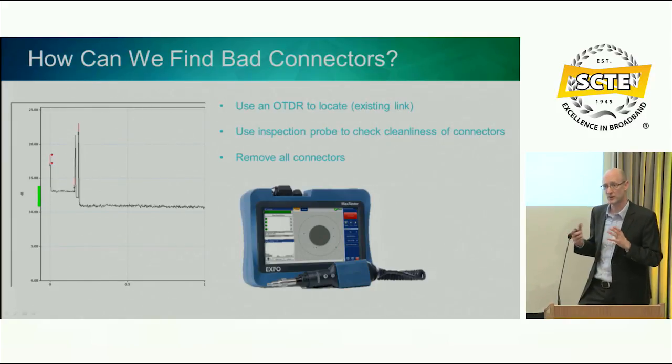So when we're upgrading an existing link, we use an OTDR to characterize the link and find any bad connectors. For any equipment that's been installed, cleaning and inspection is the only way to ensure that you don't have any sort of grease or dirt on it. Because with the Ramans, it will burn anything there.